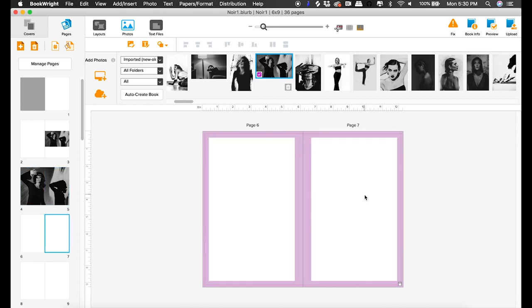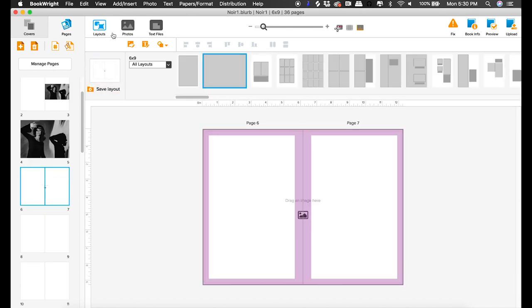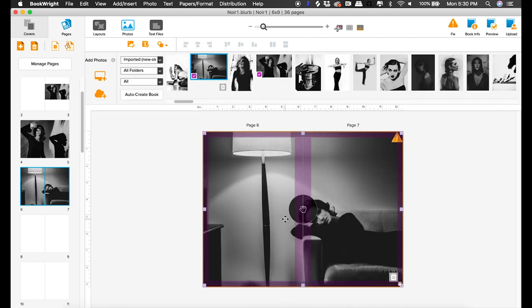An image that probably would not work so well as a double page spread would be something that has a feature in the center. So going to my photos, if I grab this image, even though it's spreading the model out, she's here and we have an object over here, you have to realize this center of the double page spread is the part of the book that is creased. So her hair and her forehead are going to be in the middle of the book. They're not going to be visible.